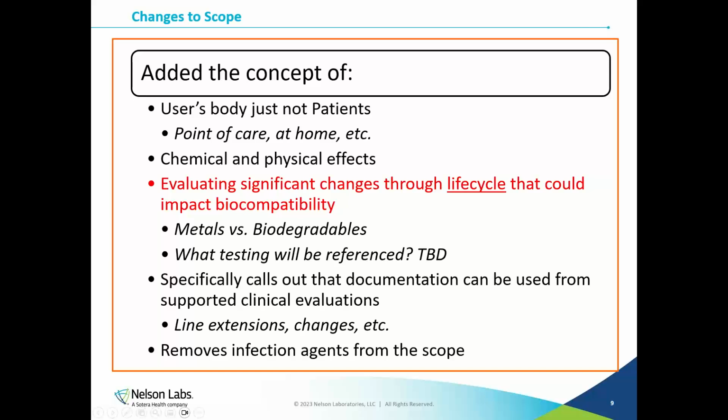Yeah, and a good point to that too, Thor, is that this evolution of the standard does also allow us to leverage some clinical data, so some post-market surveillance data that may exist for these components or materials. Not something I think we have historically focused on so much, because biocompatibility has been so focused on that time zero date, right? And that's where we've established our clinical relevance and clinical safety.